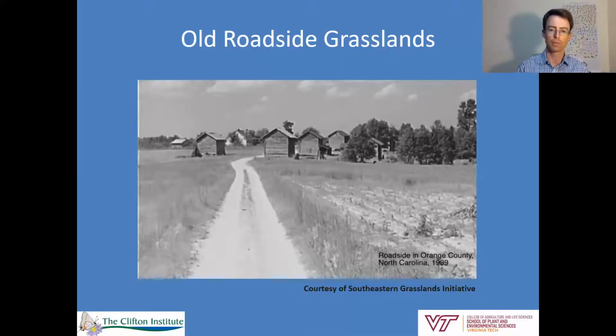And this is a neat photo from the Southeastern Grasslands Initiative. I just think it's a cool illustration. So you can see row crops on the right, but you can also see a strip of grass that's left along the roadside. And this is a picture from 1939. It just suggests that these roadsides, which a lot of people consider to be degraded anthropogenic habitats, may actually have some old communities growing on them. And in our surveys, we found some really diverse roadsides that actually didn't have that many non-native plants.